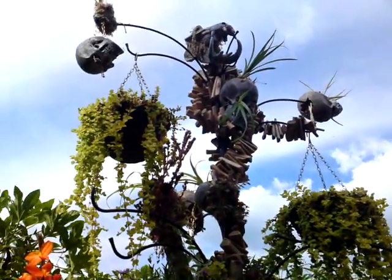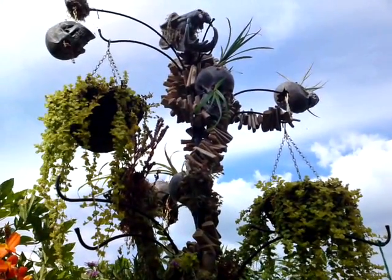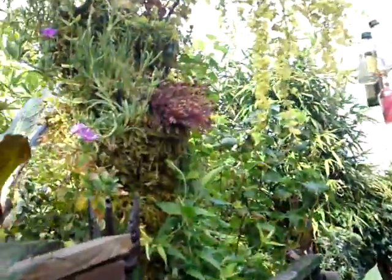Babylon. All the skulls, driftwood and bromeliads. And then it should have loads of plants climbing up it as well. It should be totally covered in dripping greenery in a couple of years, hopefully.